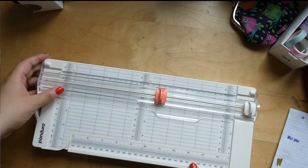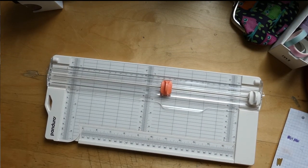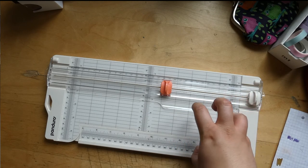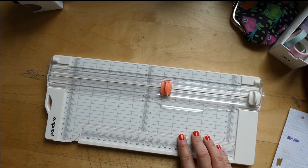Then we have, what more do we have here? Let me put away the coloring books. Okay, next up, let's go for this bulky stuff. So I have bought myself a cutter. I don't know if you've seen me struggling during my journaling videos with trying to cut things straight. Now I have something that can help me with that.